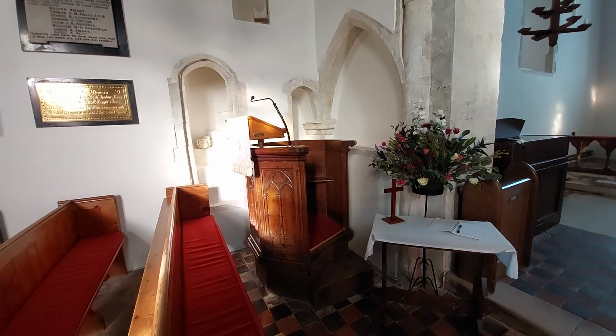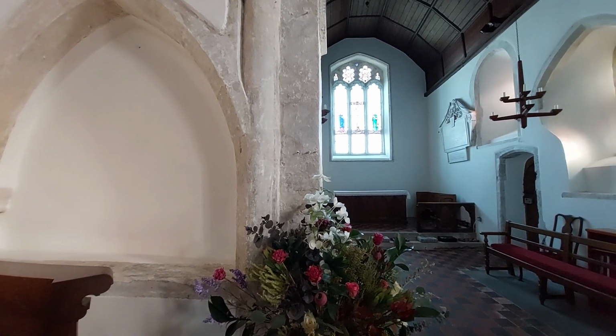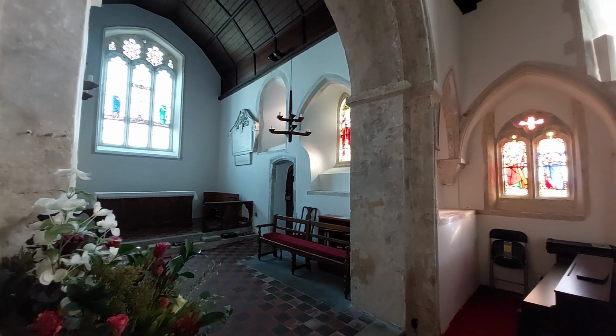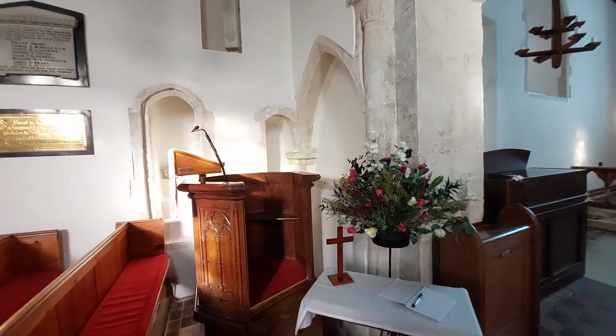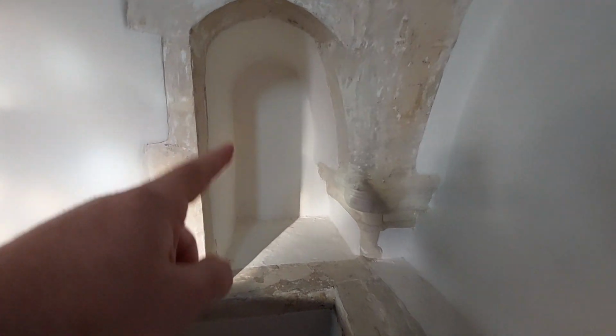Now, if we look behind the pulpit, we've got recesses. Now, these are 13th century, much altered. No history, but would have been of great importance. I've seen similar recesses which had squints to allow the congregation to look at the sacred altar. So my guess is here there would have been a hole, and that would have allowed the congregation to view the altar. And on the opposite side, there's another recess there. Let's just have a closer look. So this recess may well have been for a sacred relic of some sort.